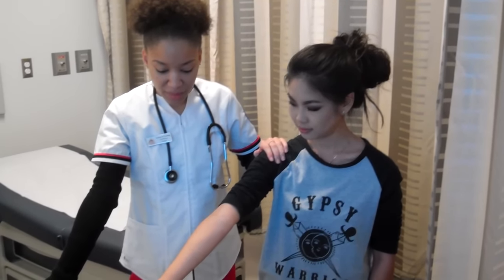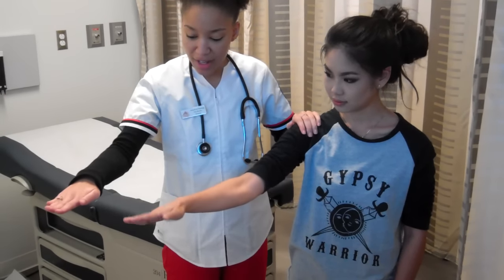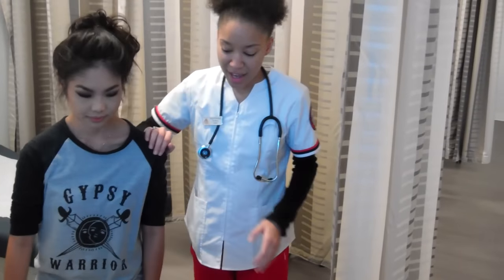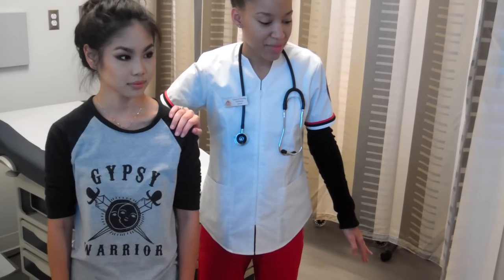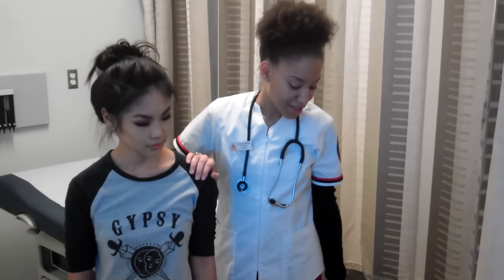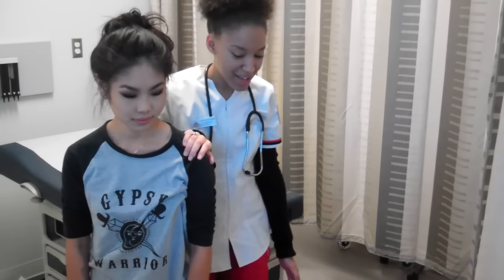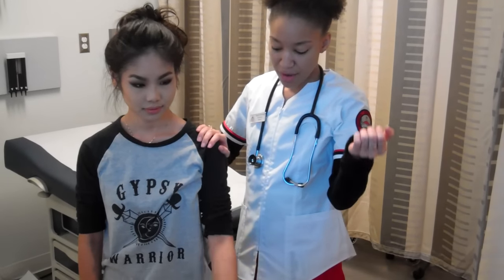extension. Okay, and then I'm going to have you start with your palm up like this, and we're going to pronate, and then we're going to supinate. Okay, good. Now this side, I'm going to have you reach for the sky for abduction and release for adduction. Then we're going to do a big circle for circumduction. Okay, that's good. Then I'm going to have you make a muscle.